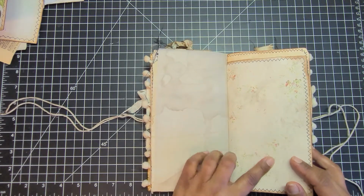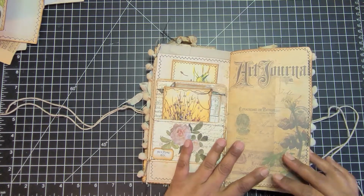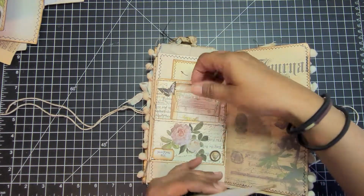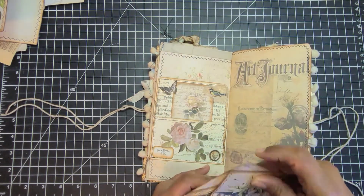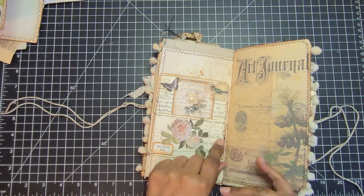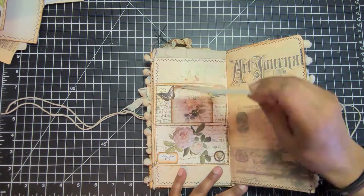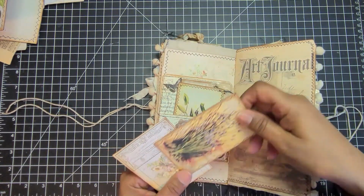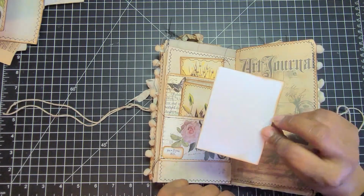That's another page from the Vintage Joy Design kit. Beautiful, beautiful kit. Oh, it's just so pretty. And then I made this pocket here. Used a book page and then I just decorated it. It's a tag, a journal on the back of the tag. Same for this one.